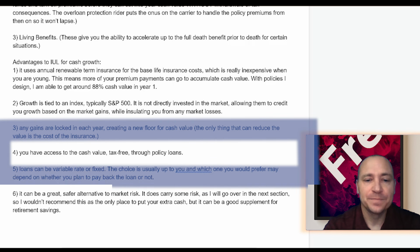Number 4, you have access to the cash value tax-free through policy loans. So when it comes to indexed universal life insurance, it's just like your whole life policies. Any cash value that grows within the policy, you have access to that through policy loans. This is how you can access the equity growth in your policy without having any tax consequences, okay?